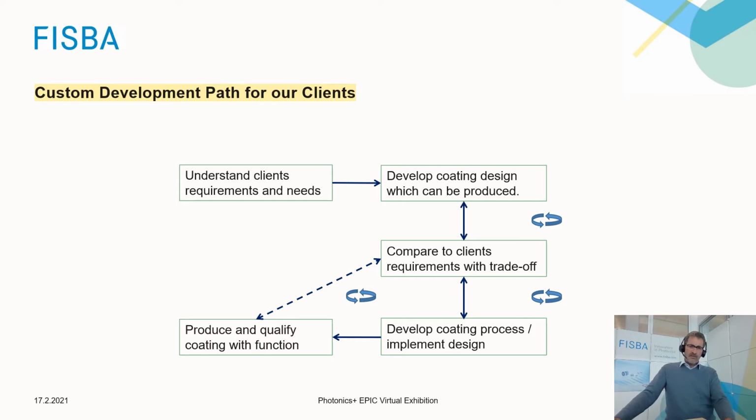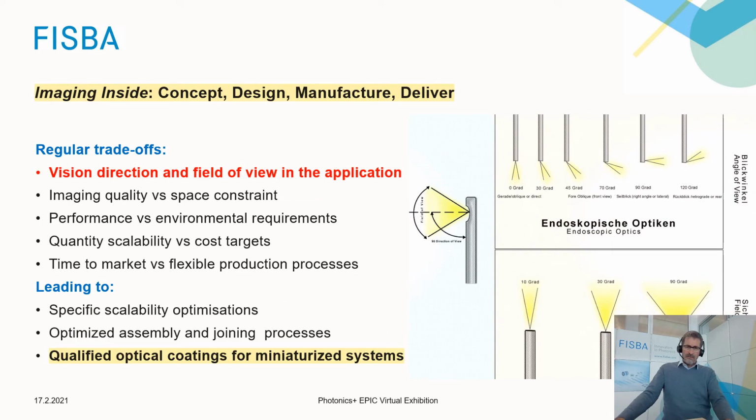Very often it is then straightforward to transfer from the same machinery, which is used for development, to standard production in the scale-up, with no change in process machinery from the design and development phase. Everything stays on the same machines. Therefore, this is quite a fast step. If any further improvement or change in the design is needed, we can also cycle very fast on those machines and processes to optimize your coating towards your requirements. Let's dive a little bit into the endoscopy world, imaging inside.